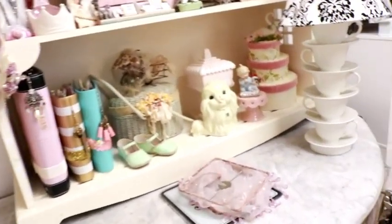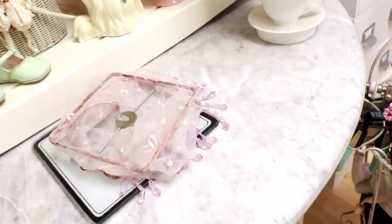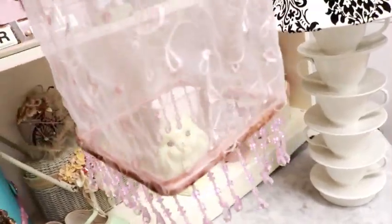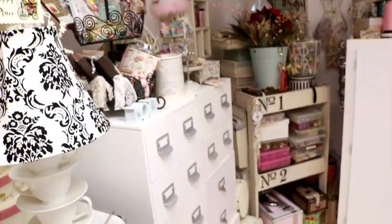And I just found this. Well, no, I didn't find it, I refound it. I've had it for a while, and I don't know where I put it, and I found it again. Look how cute. This was from some kind of garage sale or something. Isn't that pretty? Like this little lantern. And I think I want to put it right in that little corner right there. Like I need another thing in here.